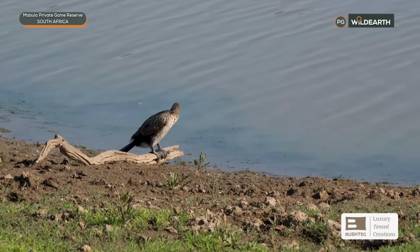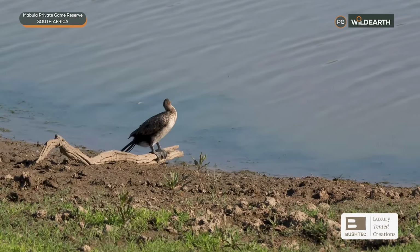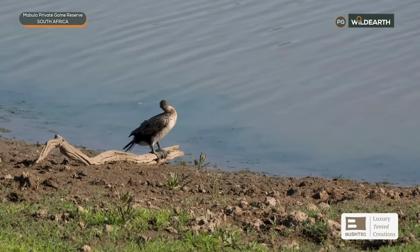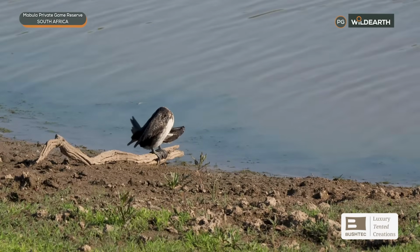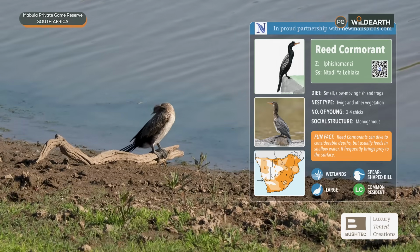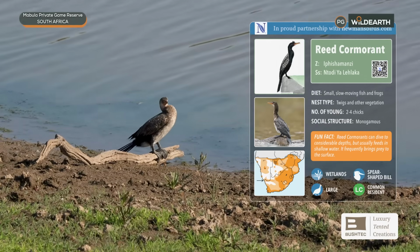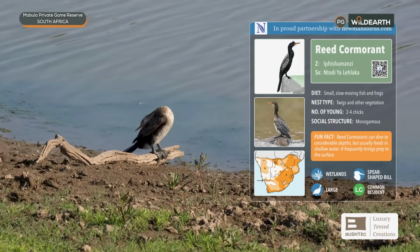Beautiful reed cormorant. It's in its non-breeding plumage. But still, when you look at them from a distance, you kind of think, oh, drab grey birds. But when you actually start looking at the detail of the markings on their feathers, each one of those wing feathers has got a little black spot on it. It's actually incredible how intricate birds' markings are when you study them in detail.